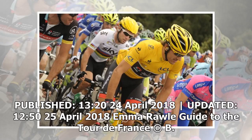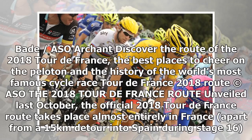Emma Rawle's Guide to the Tour de France. Discover the route of the 2018 Tour de France, the best places to cheer on the peloton, and the history of the world's most famous cycle race.